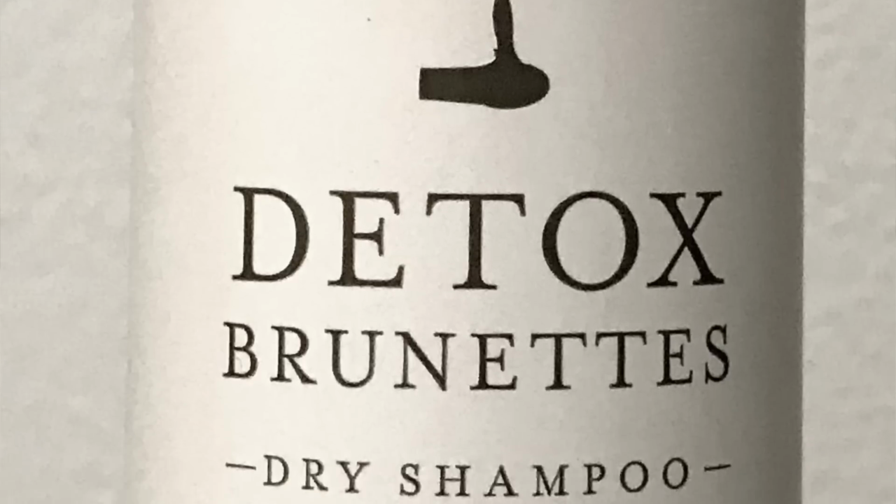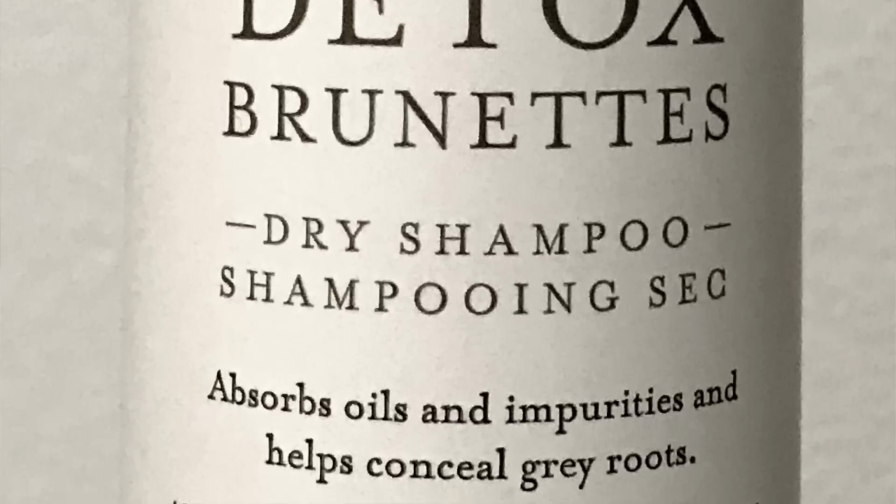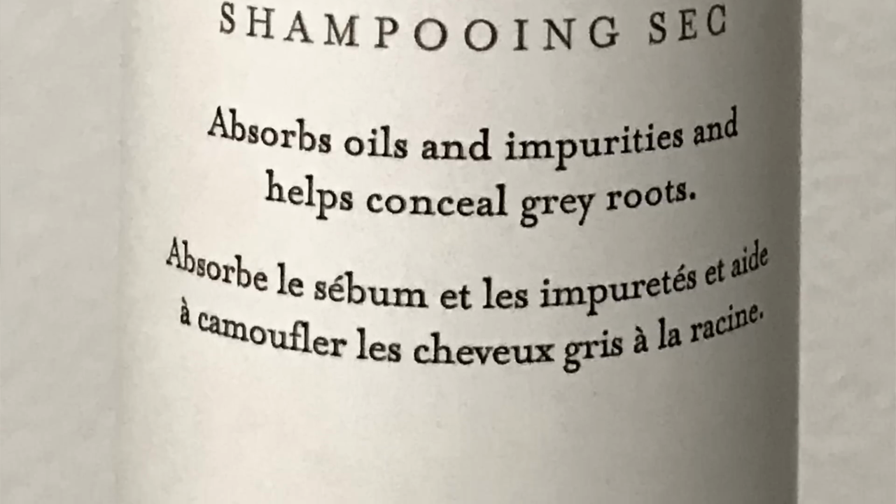Okay, so the first product I want to share with you guys is the Dry Bar Dry Shampoo. Now I'm not sure how many of you use dry shampoo, but this is a product that helps absorb any extra oil. So maybe you've gone a day too long and your hair is looking a little greasy, but you've got to run out the door. This is the product for you.